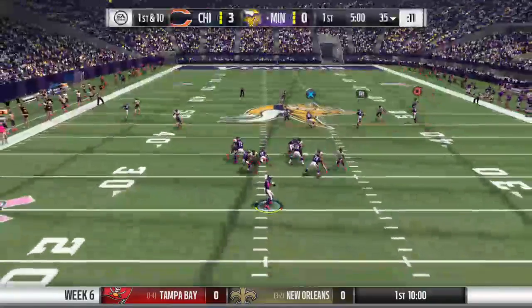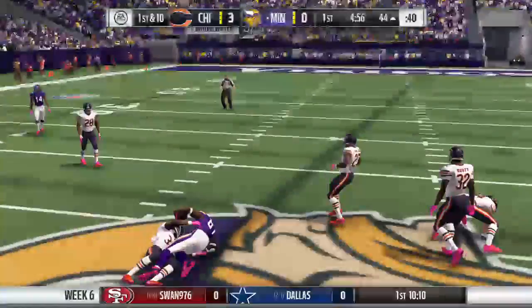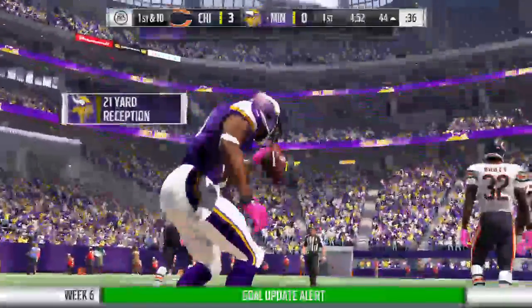A first down throw for Bridgewater. And it's complete. The tight end, Kyle Rudolph. And a nice gain of 21 yards.